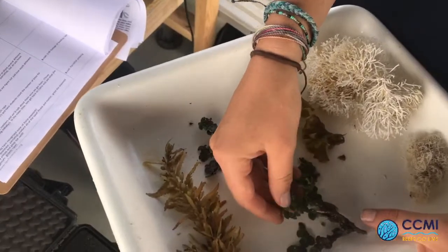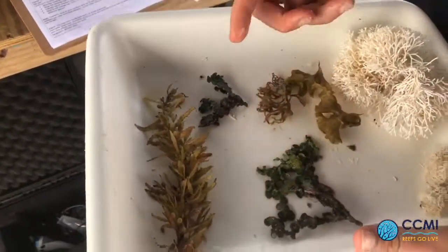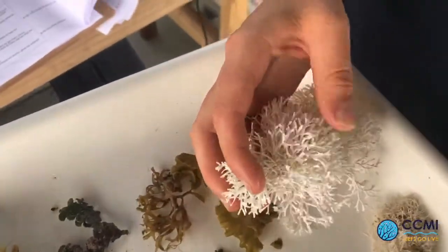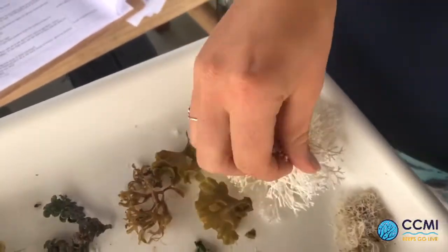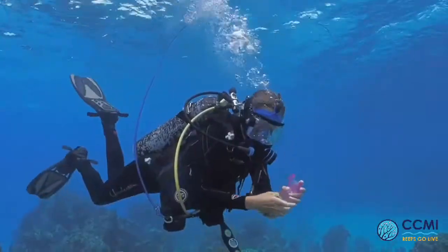Here is our halimeda, that green that we were talking about. And you can see when it's green, that means it's healthy. But when it's not healthy and it dies, it turns white like this. And this is how brittle it is. And you can break it up. And that is what Claire was talking about with the sand.